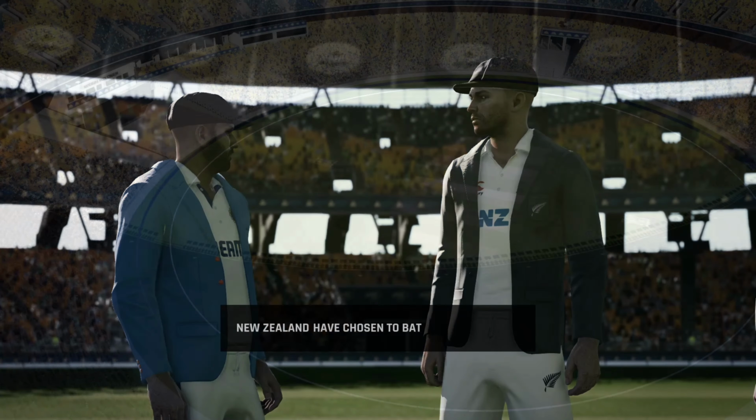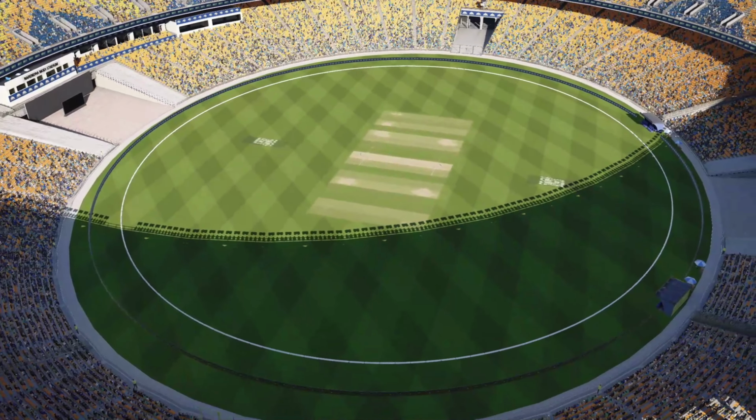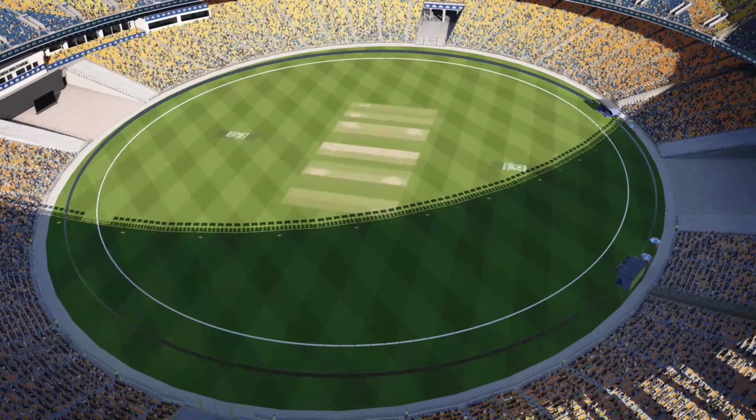Interesting call to bat first. Looking at that pitch, it seems a strange decision. You'd have to be really confident in your batting lineup.